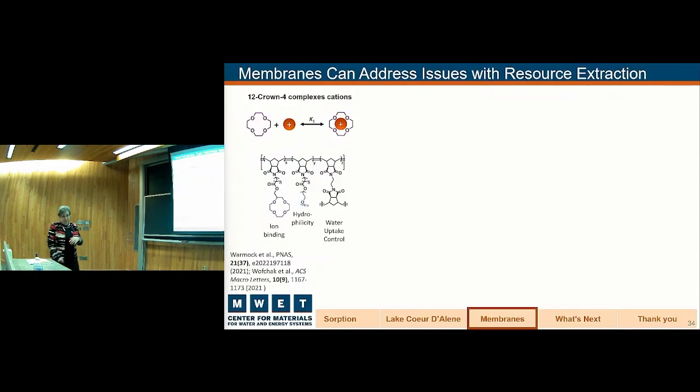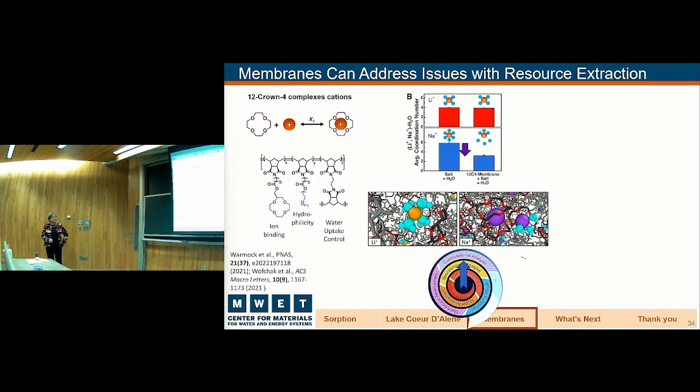Okay. So we'd like to think that there's better ways of dealing with lithium than using mines or processing through strong acids and strong bases that create a lot of waste. So we wanted to look at membranes. And the idea was, can we trap lithium in a 12-crown-4 ether complex that's attached to a membrane? So the first thing we did was some modeling. So we did computational analysis.